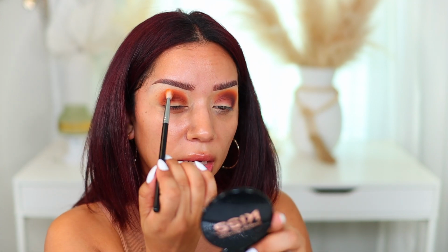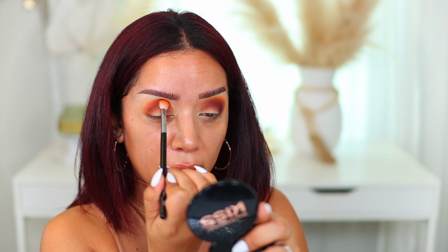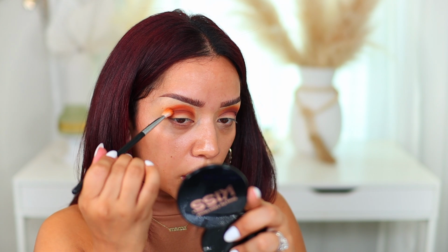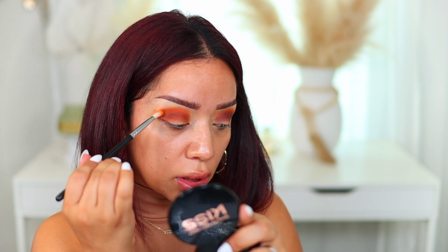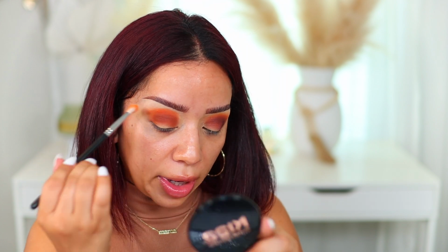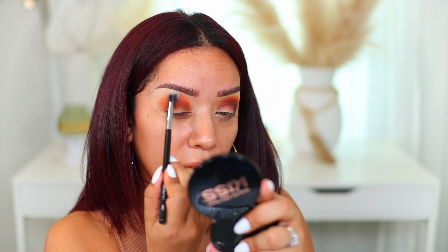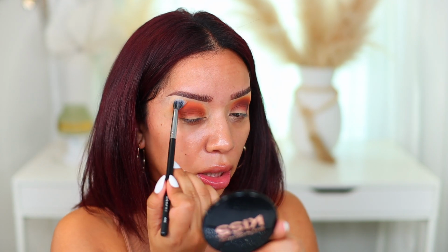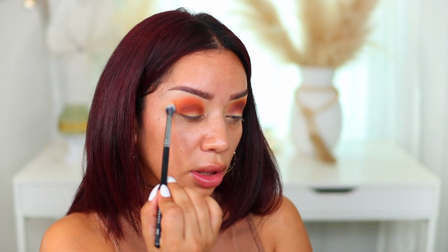Anytime that I tap my brush out like down here is because I'm just tapping out any excess if I grabbed too much, and I'm just going to blend this up, since this will be technically not my last shade, but my first transitional shade. And then I'm taking a fluffy clean brush, the Morphe M453, and I'm blending the edges of the orange.